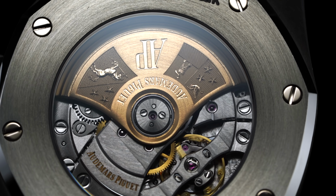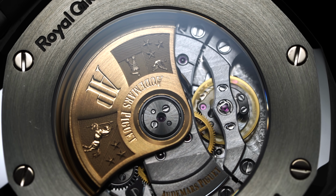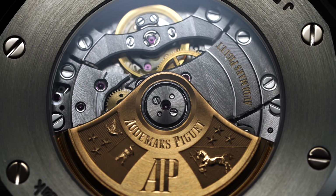Now, speaking anecdotally to timekeeping and accuracy, this particular example was just received back from service, and it had a rather pedestrian -9 to -7 seconds a day when you test across those 5 positions. That was the range of accuracy.